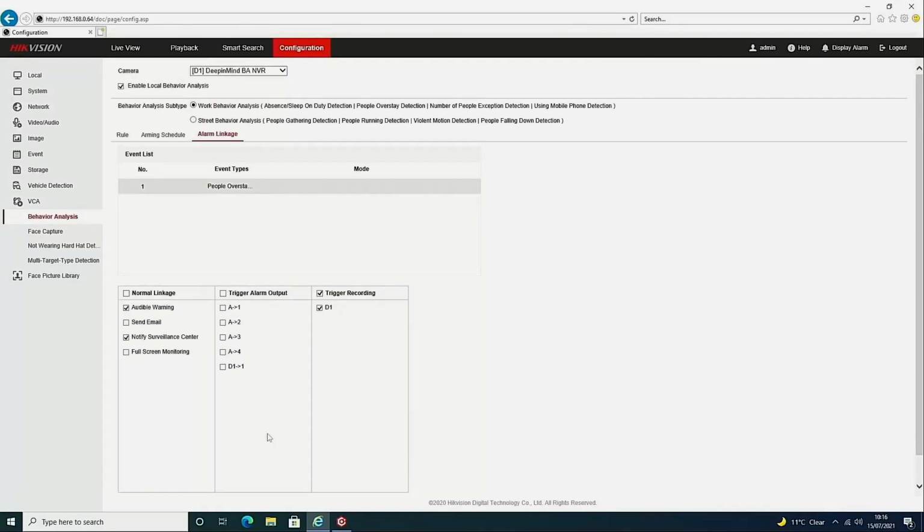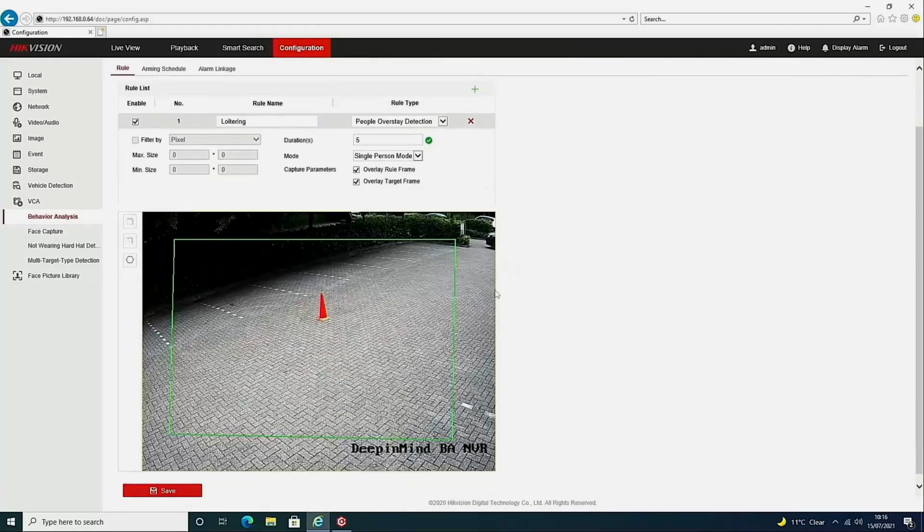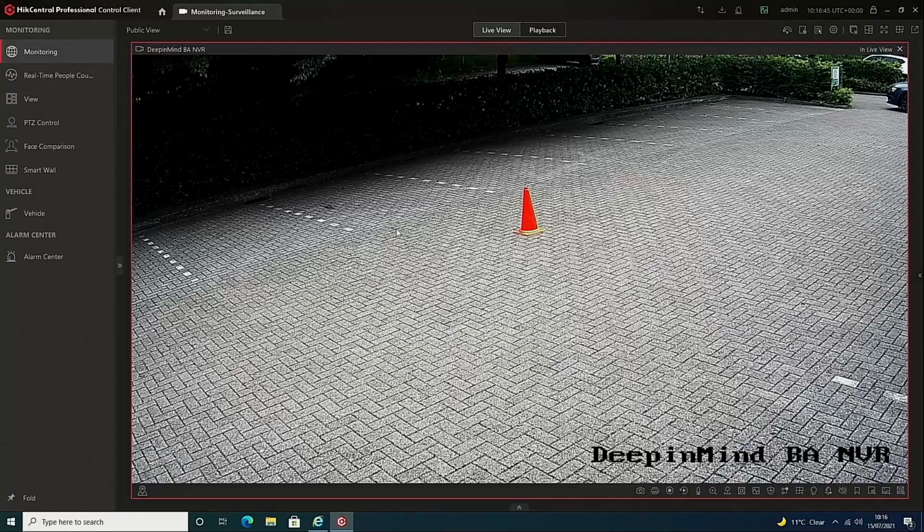So that's definitely saved. I'll double click it again to make sure I have saved it, and then we'll go back to our rule, and then everything's as I set: 5 seconds, single person, people over, say. Save it again just to be sure. Now we're over to Hik-Central.